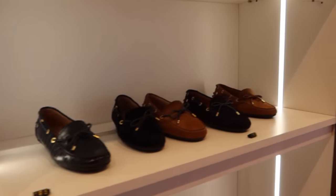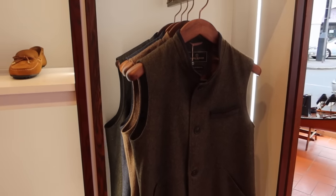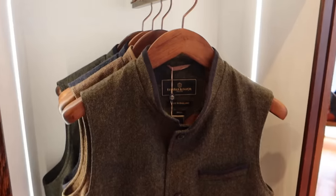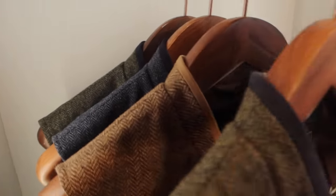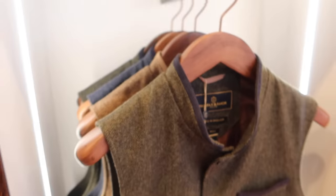Got their driver's shoes. Ooh, I tell you, that would look very handsome on Marcus. It's absolutely gorgeous. I love the navy trim. I think he would love that. They do them in different colorways. They've got the sort of oatmeal and chocolate. They've got the full navy. And then they have this sort of greeny navy tweed, which is just gorgeous.